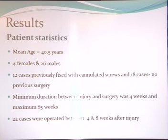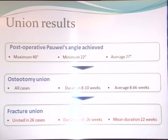The mean age of patients in our study was 40 years. We had 12 cases of failed internal fixation, while 18 cases were neglected fractures ranging from 4 to 65 weeks. We were able to achieve an average post-operative angle of 27 degrees. The osteotomy site united in all cases after 8 to 10 weeks, while fracture union was achieved in 26 cases between 20 to 26 weeks, with an average duration of 22 weeks.